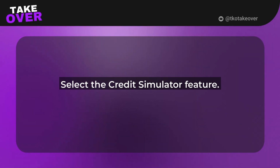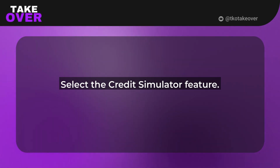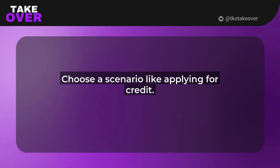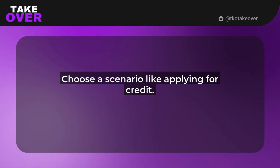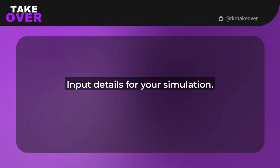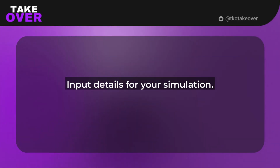To use it, start by selecting the type of scenario you're interested in. Credit Karma offers options like apply for credit, pay down debt, or miss a payment. Enter the details, such as the loan amount or payment timeline, based on the prompts. The app will then run the simulation and show you projected changes to your score, along with explanations. This is based on your current credit data, so it's personalized. Just remember, it's a simulation, not a guarantee.